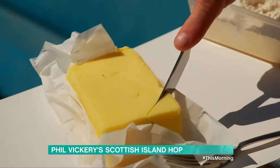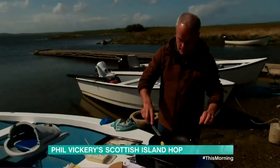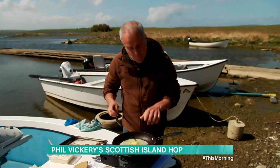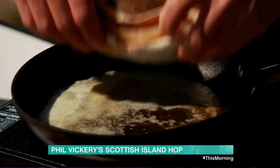I'm going to use good Orkney butter. And that goes. Just as that starts to turn, just turning slightly brown like that, we'll put the fish back in.